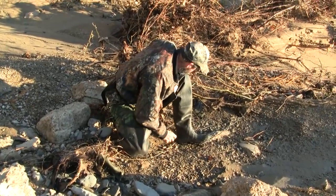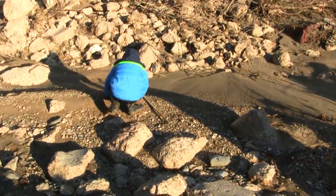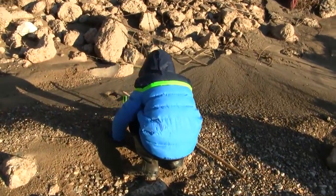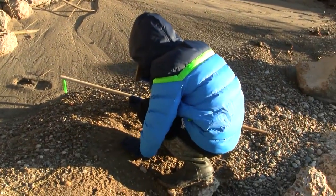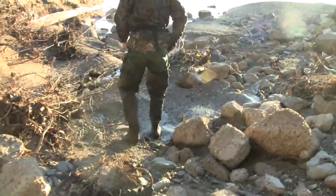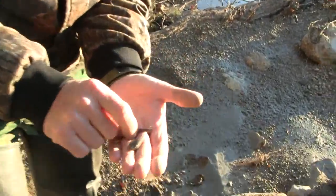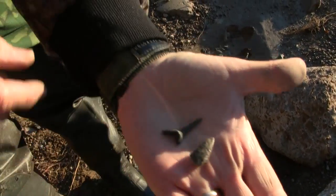All right, there's Rusty. He's doing some searching around. Here's Jacob over here. He is searching the gravel bars, seeing what he can find. What do you got there, Rusty? Got a shark tooth. Okay. Finally got me a shark tooth. Put it in the light a little bit.